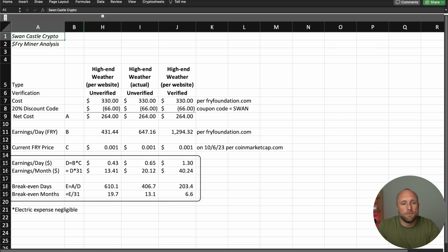So earnings per day unverified on their website, we're looking at 43 cents, 65 cents is my actual, and then once it's verified, we're looking at $1.30 per day, which if you take that times 31 days, you're looking at just over $40 per month. Now, break-even days, you're looking for verified on the website at just over 6.5 months, and then unverified anywhere between 13 and 20 months, which still isn't too bad.